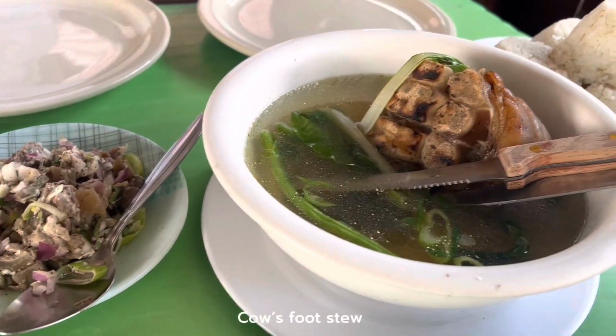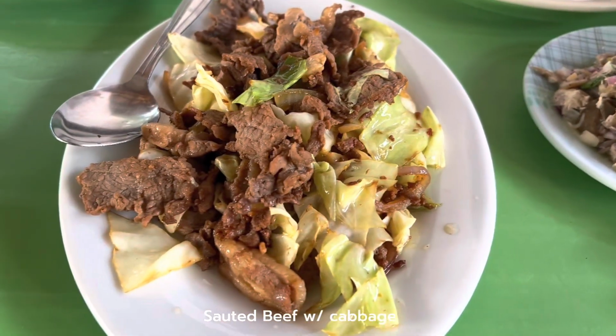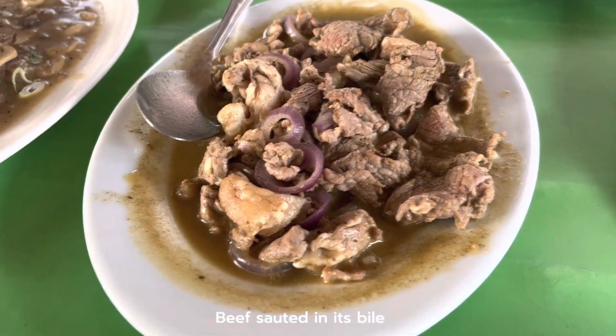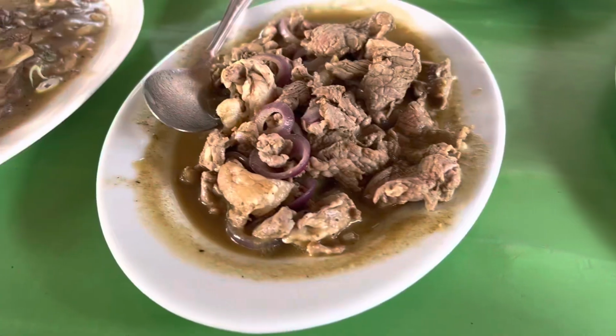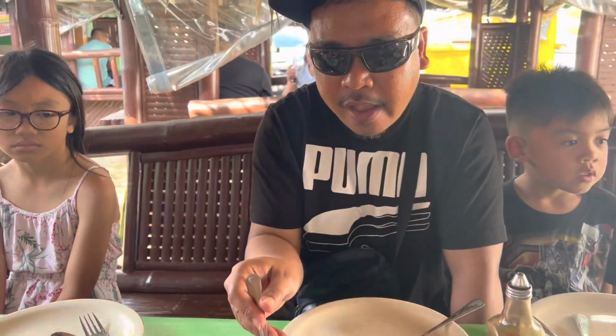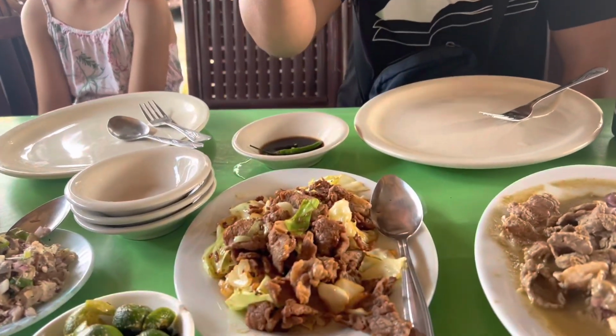Ulalo, paa ng baka, kilawing kambing, tigar-tigar, ano to kay? Kinigtot. Kinigtot, tapos lengua. Wow! Nakakagulat nga yung lala. Ang sarap. Tapos yung authentic na tigar-tigar. Ang Pangasinan.